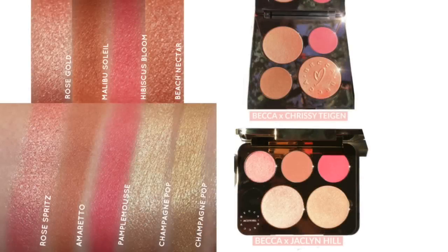As for Beach Nectar in the Chrissy palette, that may be the only truly original shade in the palette, but I feel like if you own the Jaclyn palette, you could totally mix Amaretto and Rose Spritz or Amaretto and Champagne Pop to create something close. Unless you like to collect palettes or collabs or are just a makeup lover in general, I think that if you already own the Jaclyn palette, it's redundant to buy the Chrissy palette, being that you are truly just buying one brand new shade, which isn't anything groundbreaking anyway, but that's just my opinion. I mean, why not spend your money on makeup that hasn't been recycled, reduced, and reused, right?